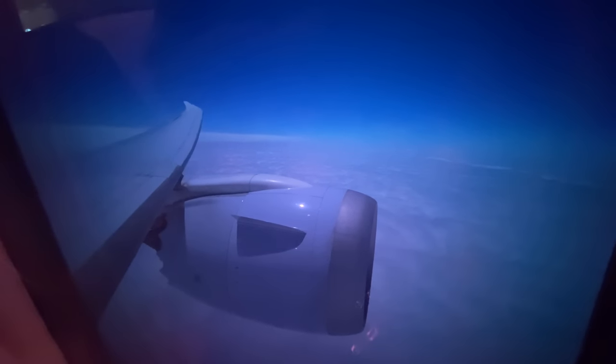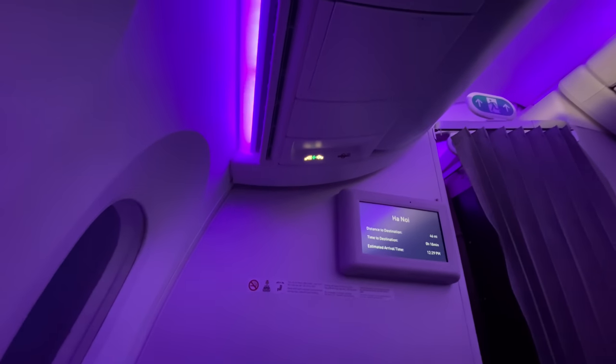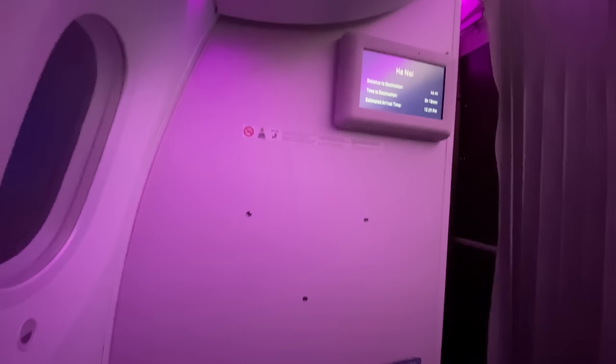Although I don't really like how the cabin crew locked the window brightness, I really appreciate how they gave us this beautiful mood lighting. Now we're descending into the capital Hanoi, let's quickly conclude this trip report with Bamboo Airways right here, right now. So our journey today started at Terminal 1, Ho Chi Minh Airport.